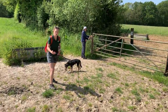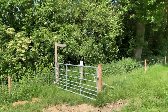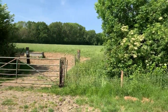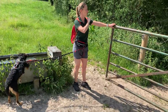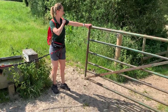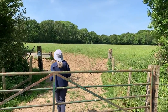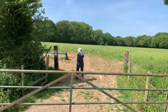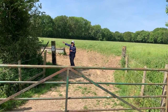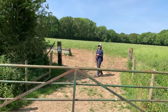Okay, we've just walked across the field. You'll see where the permissive path I pointed out to you would come out. We are going to walk through the gate. What we're going to do is walk straight across the field again, and you'll see there is a way marker pointing out that way. The permissive footpath continues. When we walk through the gate, Marian will show you exactly where that starts. Excellent. So there is the other choice of a permissive footpath if the cows are in the field for you.